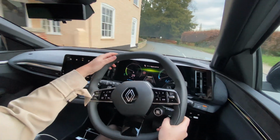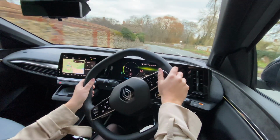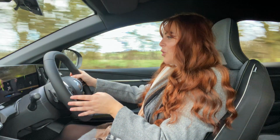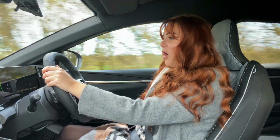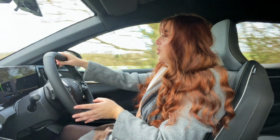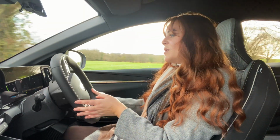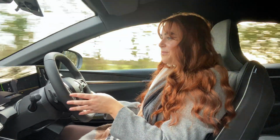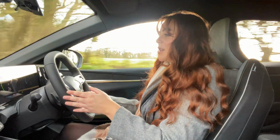Renault's clear focus on quality with the Megane E-Tech extends as far as its noise and vibration level. It's a very serene car to travel in, with much less wind and road noise than the budget alternatives like the MG4 and even the Volkswagen ID.3. Of course, with the lack of petrol or diesel engine, you'd expect any EV to feel very refined, but the Megane E-Tech goes a step further. You could actually hear a pin drop in this cabin. It does a genuinely excellent job of isolating you from the outside world.